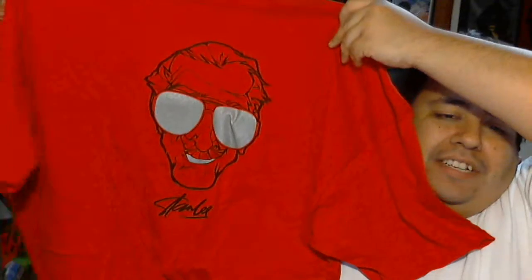One thing I will mention, I am a big guy. I do wear big shirts, and the thing I like about this compared to all the other boxes I get is that their sizes go up to 4X. What that means is I can actually wear the shirt without modifying it. And let's get into that shirt, which is a nice red Stan Lee shirt.